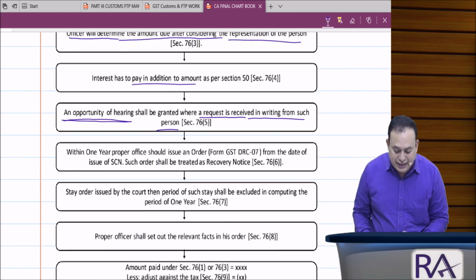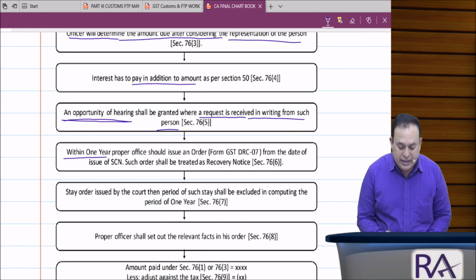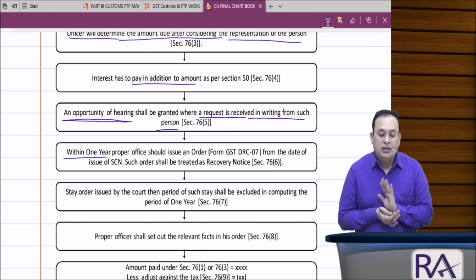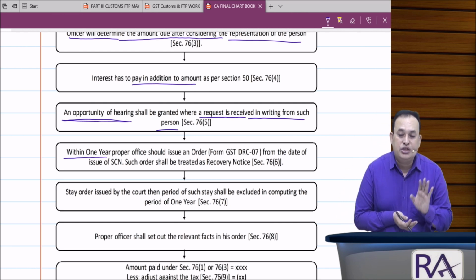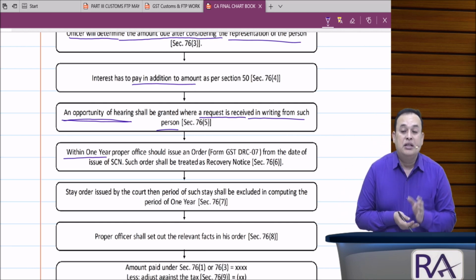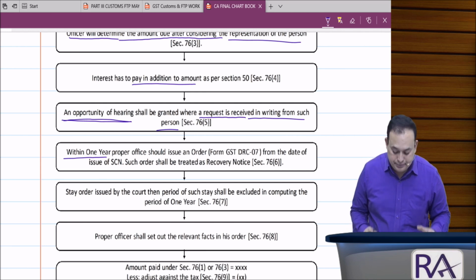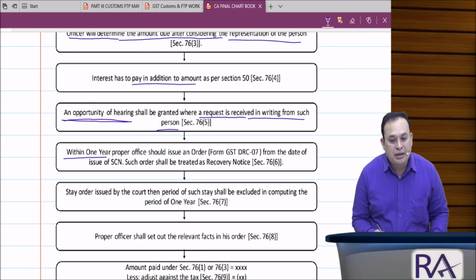Further, within 1 year of issuance of the show cause notice, the order should be passed. However, if a stay order is issued by the judiciary, the period of the stay order should be excluded while computing the 1 year time period from the show cause notice. Got the clarity? Very, very simple.